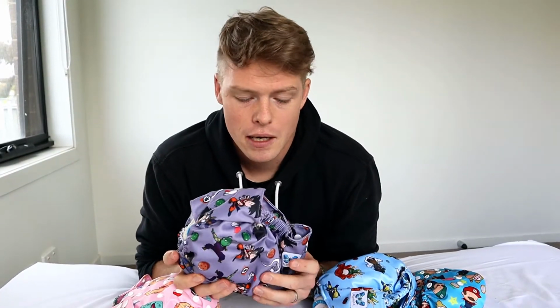We've got into a routine now that we've got these night nappies, which I'm just excited about. We do our washing every second day, just so we can keep on top of having some dry nappies for Junior to use. And yeah, I'm just super sold on cloth nappies now.